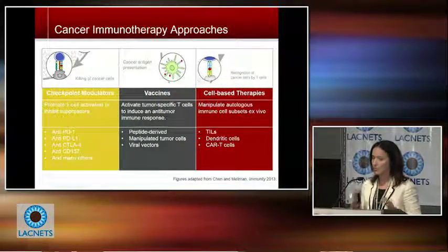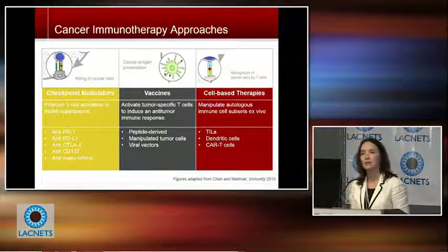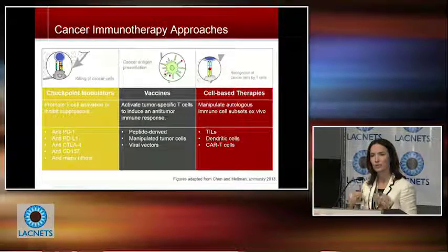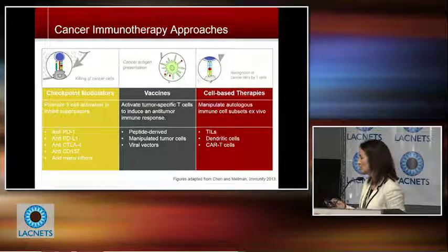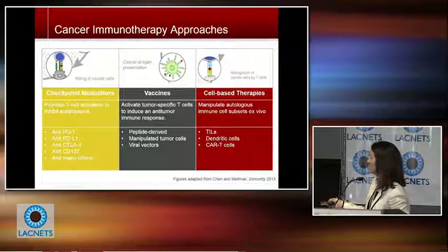This is a slight modification on what Ron talked about, but there are essentially 3 key ways that we can target the immune system in terms of therapies. The checkpoint modulators are the ones that I just mentioned. We're going to focus most of this talk on those. Those are taking away the stop sign to help your immune system fight cancer. Those target a number of different receptors on T cells and on the tumor cells. And those are included here. We'll talk about those in a little bit.